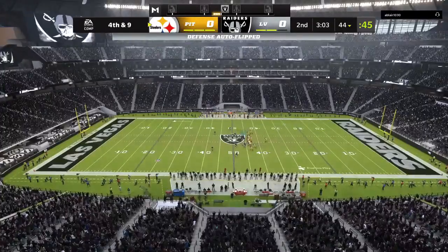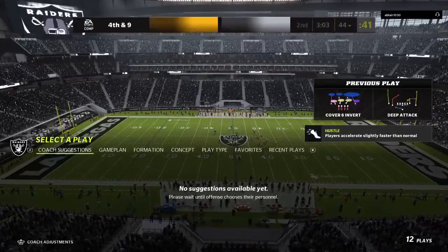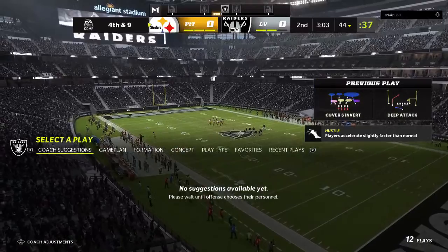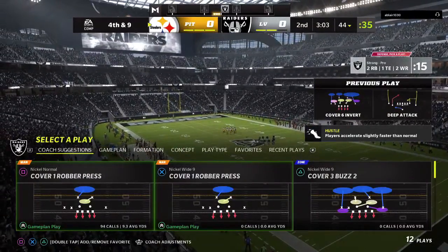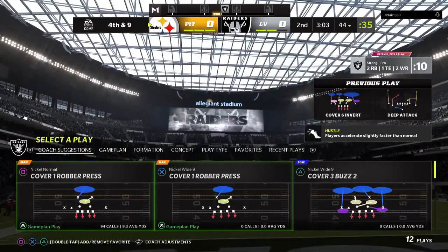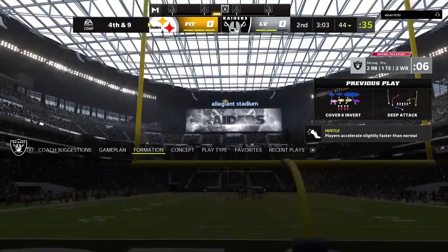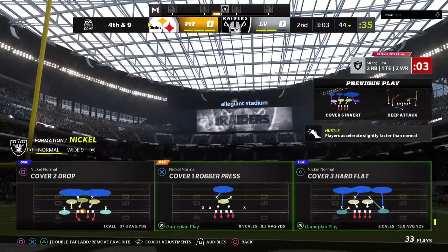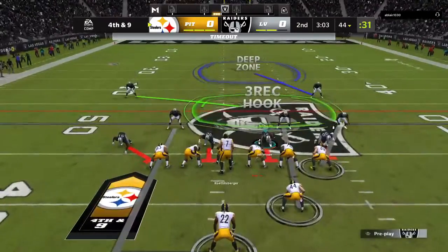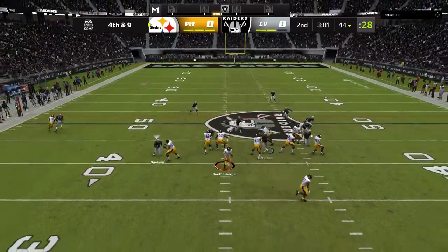Roethlisberger will stay out there, and they're going to go for it on 4th. The Raiders going to use one of their timeouts. They'll have 2 remaining as we step aside here in this second quarter. Tough ask here. They're going to go for it on 4th down and 9.